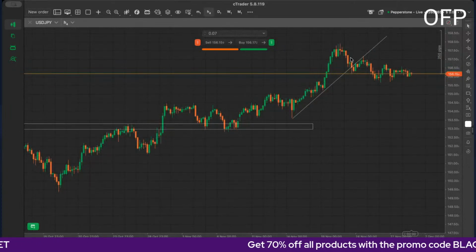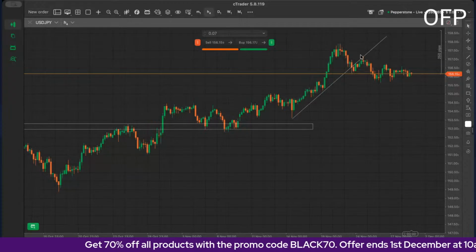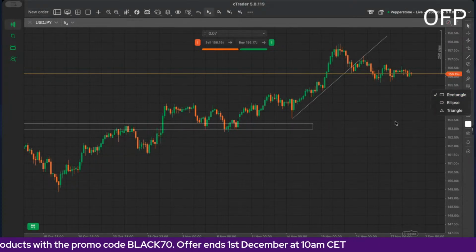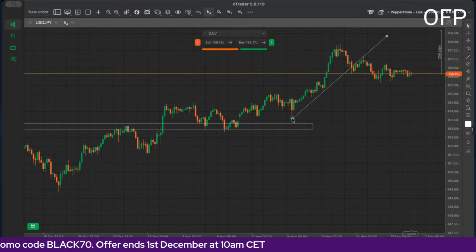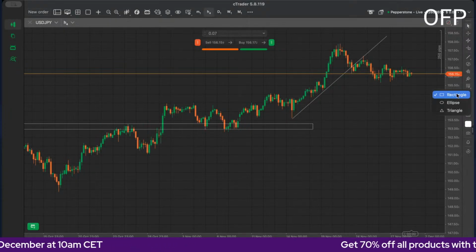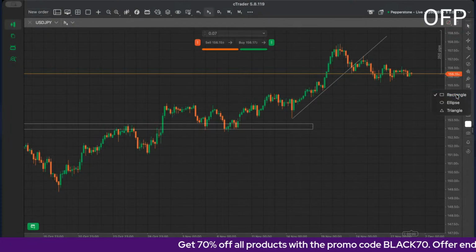So it seems like we are in a sideways movement right here, and this seems to be the top of the sideways movement. So this could mean maybe this week we could even be coming all the way down here from where this trend line starts. This could be our target for the week. We could be looking for some shorting opportunities on dollar yen.